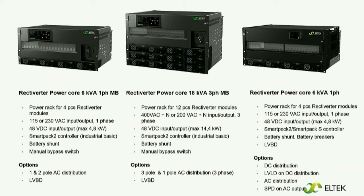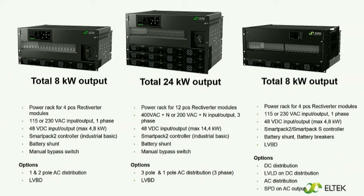There are some different features regarding manual bypass switches, AC and DC distributions, and so on. So these are building blocks built in our indoor and outdoor systems. We think about the power core as an inverter system, but we don't forget that this is a total output of 8 kVA or 24 kilowatt, where you have a DC and AC output, if you want to.